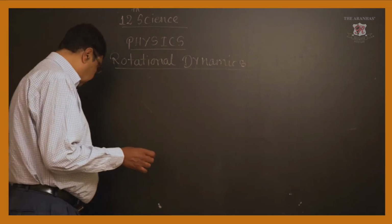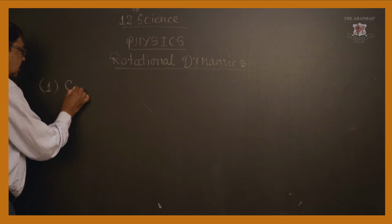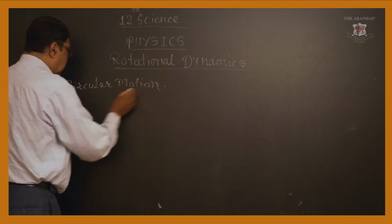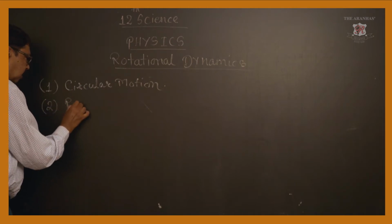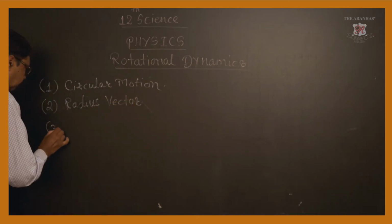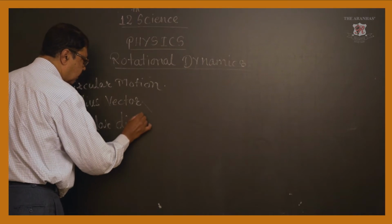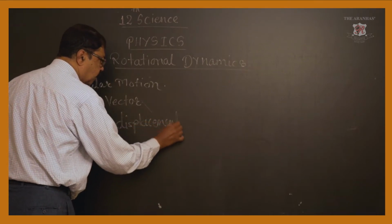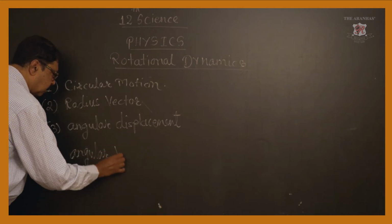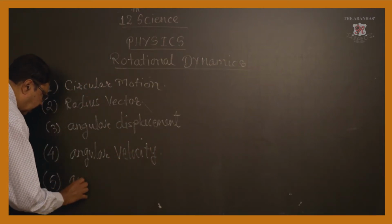I am going to start with, I'll write few words here and then explain what they mean. The first word is circular motion. Second word is radius vector. Third word, angular displacement. Fourth word is angular velocity. Fifth word is angular acceleration.